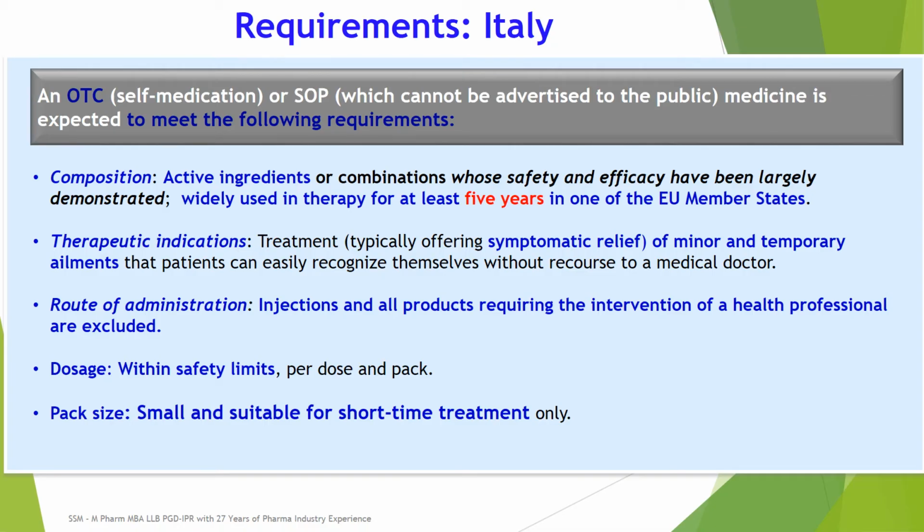The indications should be for symptomatic relief, for minor and temporary ailments. The route of administration should be simple. Injection products and all products which require intervention of a healthcare professional are excluded and cannot be approved as OTC products. The dosage of OTC products should be within the safety limits. Dose per dose and per pack should be within safety limits. Pack size should be small and suitable for short-time treatment only.